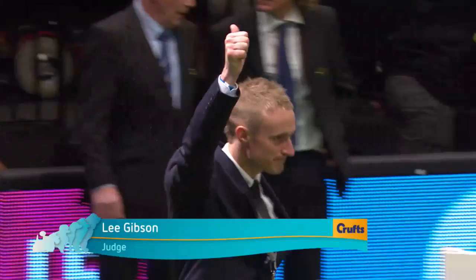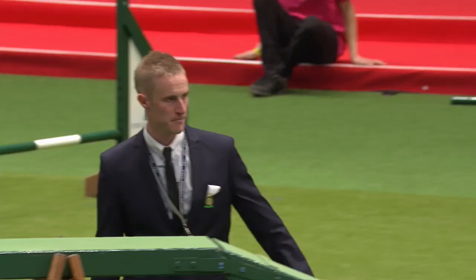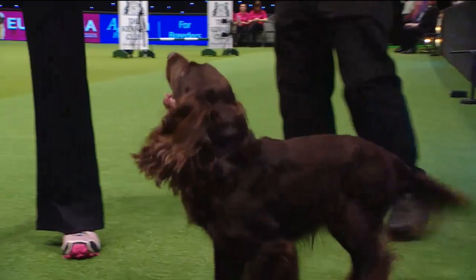So this is the Kennel Club Novice Cup. And it's one agility round, and we're going to be looking for an overall winner. And as you can see, the jumps are on the small height. And we have eight small dogs for you here today. And first to go is Julie Ashton with Eventide Ziva.